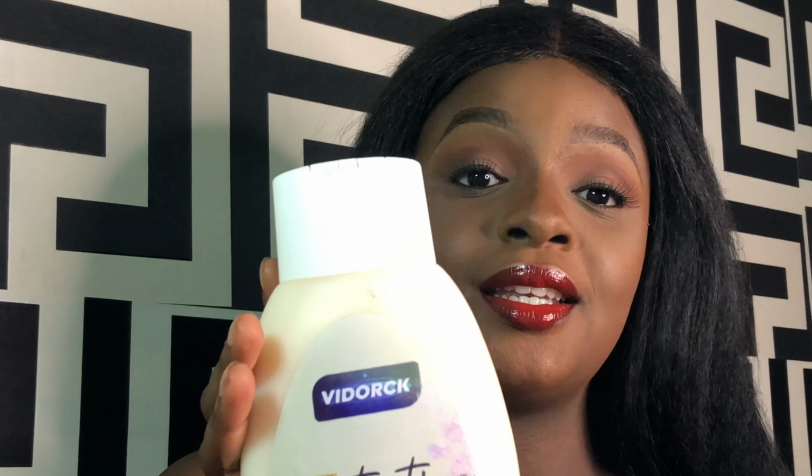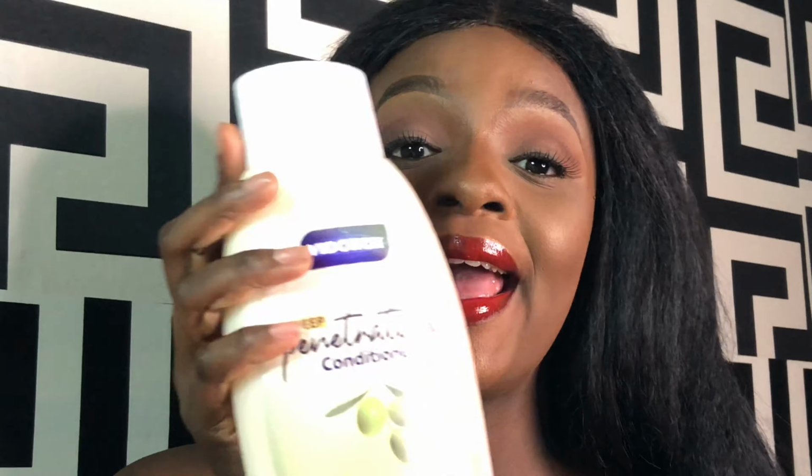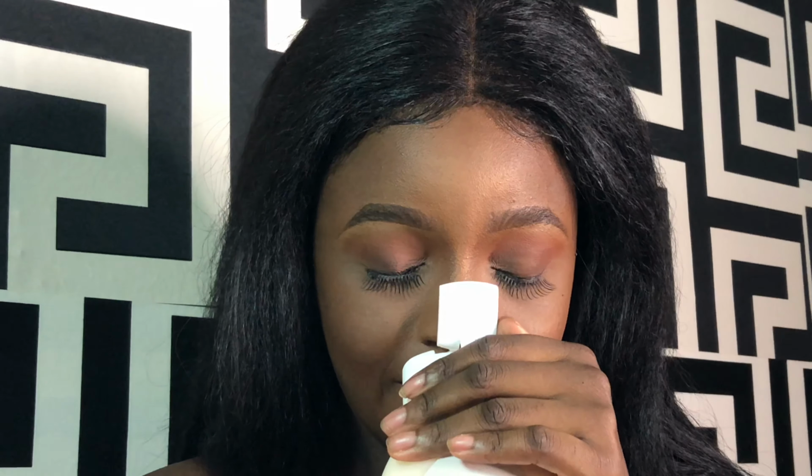Okay, so let's get to the conditioner. So yeah, this is the Vidorck deep penetrating conditioner, and it's enriched with olive oil, egg protein, and herbal extracts. Phew. And it smells good. I forgot to smell the shampoo. The shampoo also smells pretty good. I'll definitely be using their products in my videos from here on. I'm going to start my natural hair journey using Vidorck products.